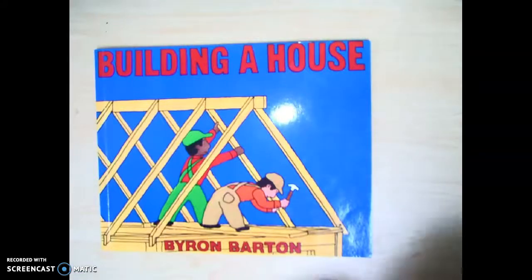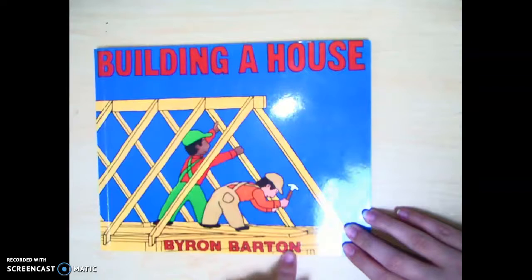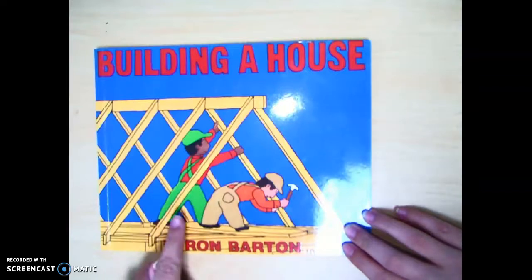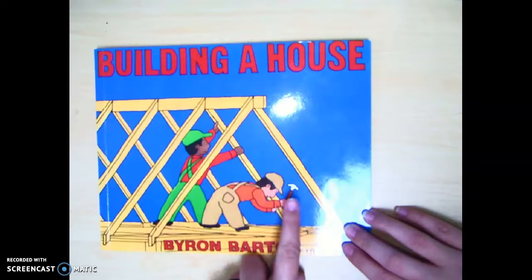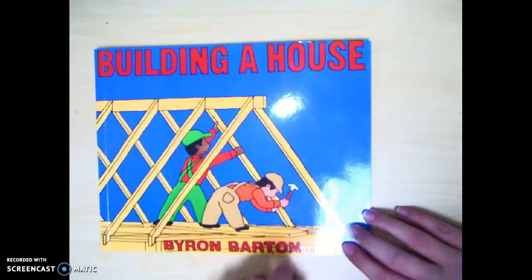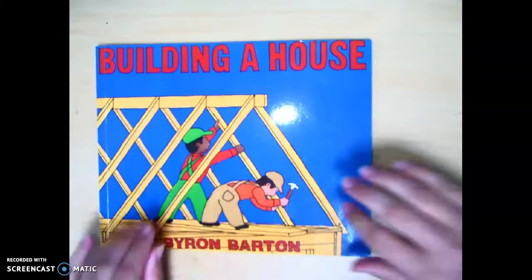Today we're going to read a story, Building a House by Byron Barton. They're building a house. They're using some tools. We've talked about this tool. It's a hammer, and they're putting up part of the house. Do you know what part of the house that is? Let's find out.